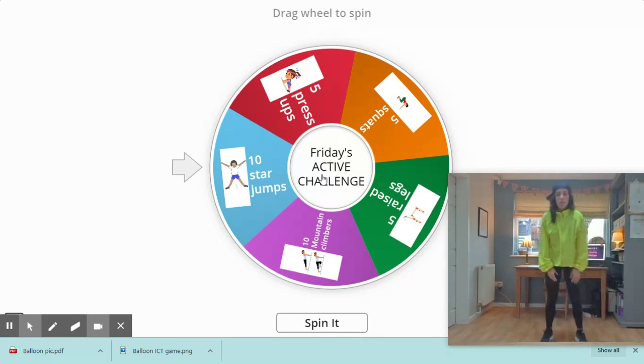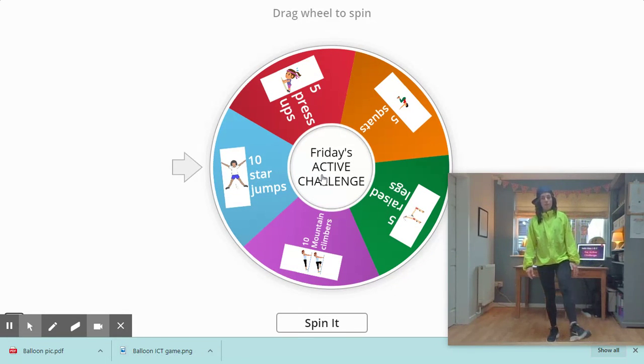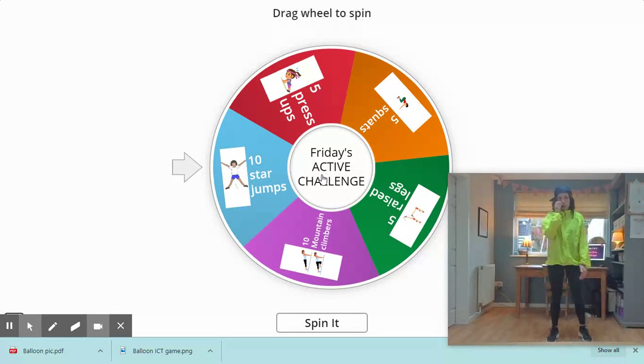Now, some of us have weak ankles. Lots of children in PE have weak ankles. So what I find it's very important to do is just go round and round with your ankles, because we don't want anybody getting hurt today. So round and round with your ankles. And we'll do the other one as well, round and round. So twist your ankles round. That's right, round and round and round. That's really, really good. Now we're a bit more warmed up.